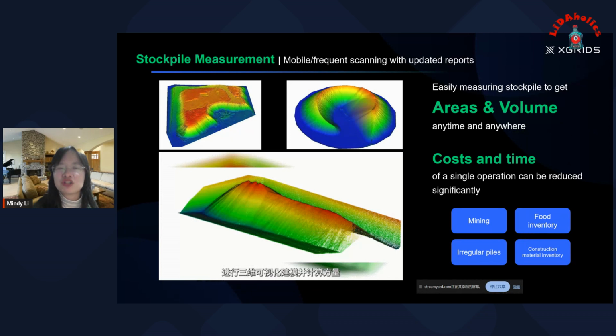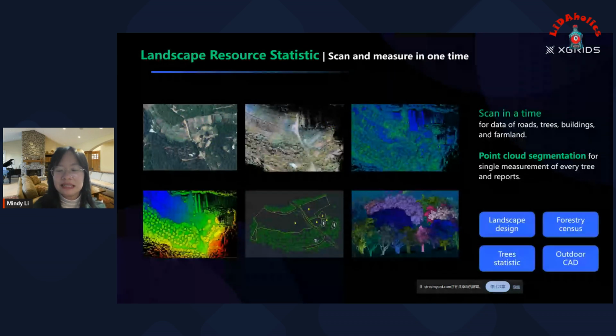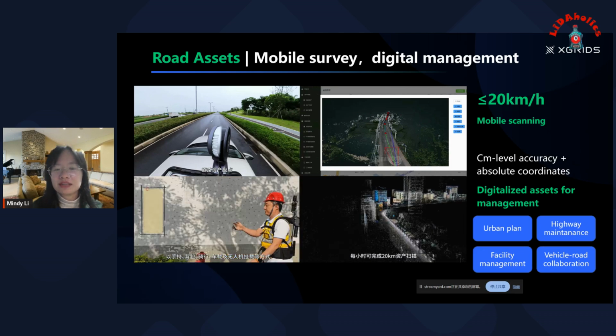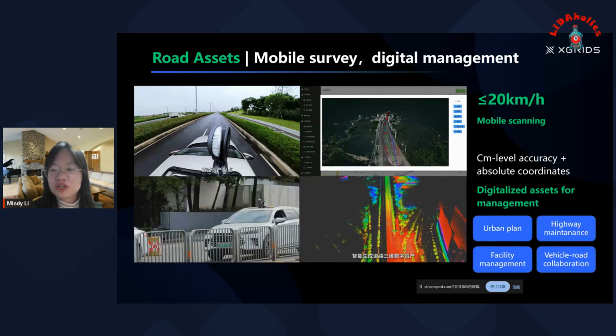material inventory measurements. And we also have some cases in landscape resources statistic documentation. In this area, the drone was not permitted to get in, but we can use the mobile scanners for landscape scanning. If you use LP360, you can also use that for the automatic extraction of all the elements, especially the vegetation and some edges of the roads or the buildings. And we also use that for asset documentation and urban planning.